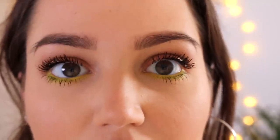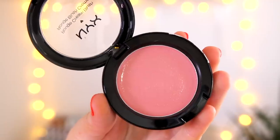Literally awesome. I did 3 coats and it looks amazing. That's like the best mascara I've used in so long. It does smell a bit like paint though, but I don't actually mind that. It wasn't that bad. But I'm actually going to use a blusher for my lipstick.